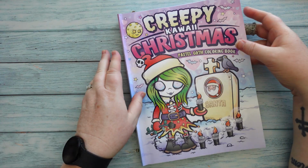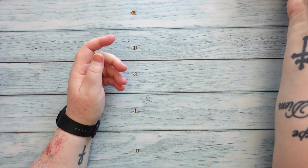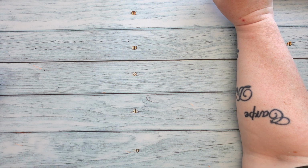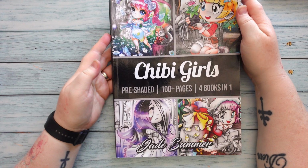So those were the ones from my second trusty Christmas book. I don't have a lot of Christmas themed books. I have a lot of Halloween or spooky themed books, but not Christmas.